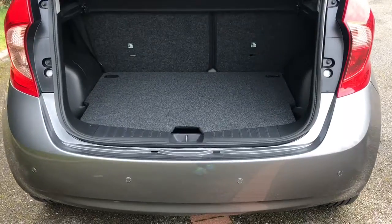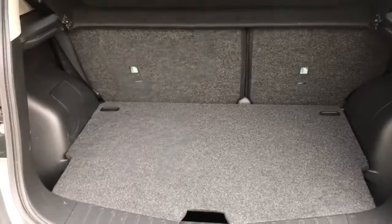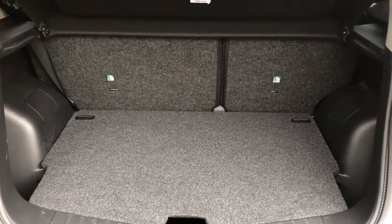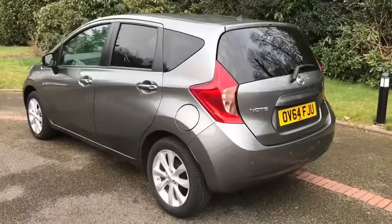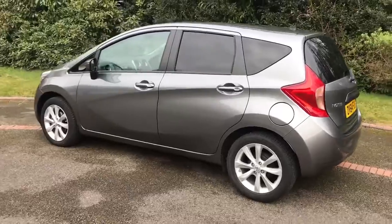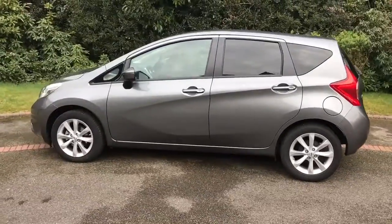So as we approach the back of the car, you'll see we've got reversing sensors, plenty of boot space as well, along with that 60/40 split folding rear seat, and then underneath this tray section even more storage space. Okay, so we're just going to work our way back round to the front of the car now, and then I'll hop in and run through some controls on the inside.